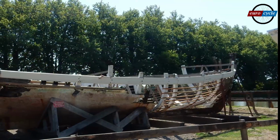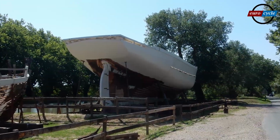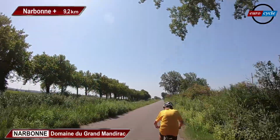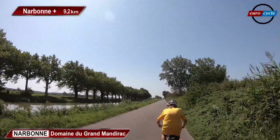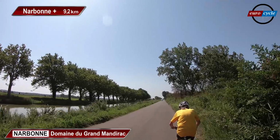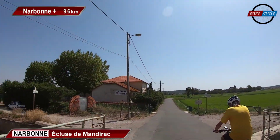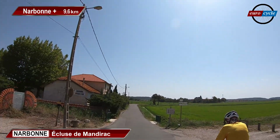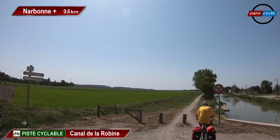The marine carpentry yard in Mandarac brings historic boats back to life. We continue along the Canal de Robine. For a while we have a smooth, traffic-free road. At the Écluse de Mandarac Lock, we cross and begin our journey on the dirt track, one of the ancient towpaths along the canal.